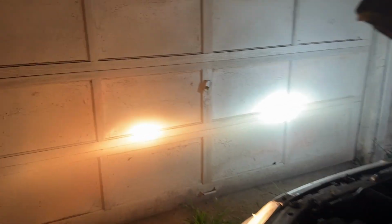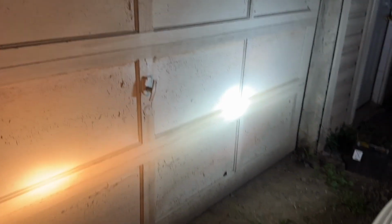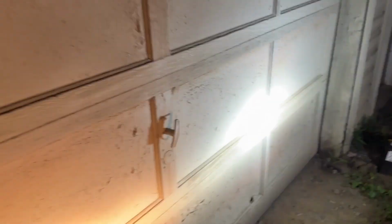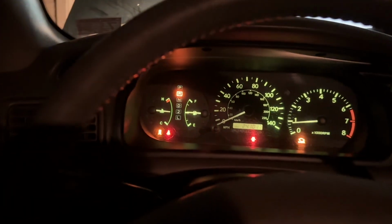Wow, this is incredible. One of the things that was really important to me was that they still line up right, because you could really blind people with these. Gives you the idea of the color difference. Just absolutely incredible. I am way more impressed than I thought I was going to be. I was really excited to do this review, but now I'm really excited to have these things in my car. This is actually my first time driving this car this distance. I've put maybe 8 miles on it since it came in from the auction.